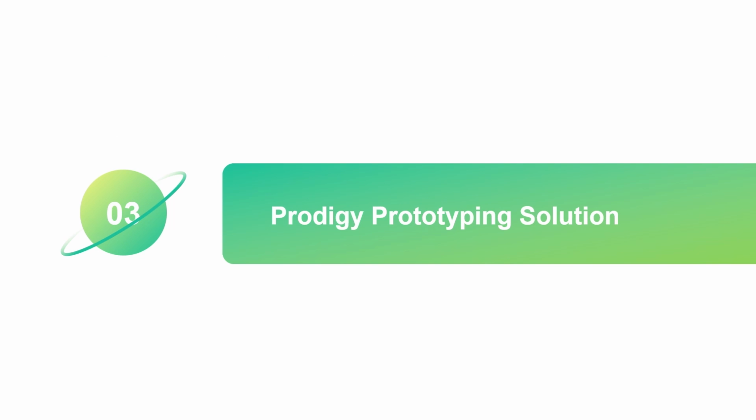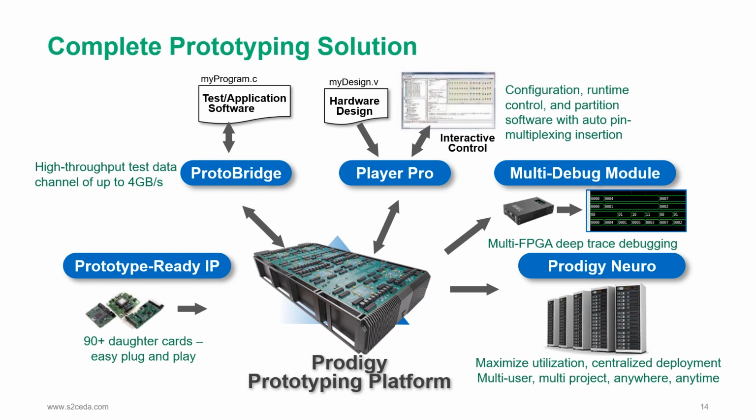And now let's take a look at S2C's Prodigy prototyping solution and see how it addresses the topics that we just mentioned. In addition to providing prototyping hardware, it is also necessary for a complete prototyping solution to include accessories, peripherals, software tools, and flows to bring convenience and productivity to the table.